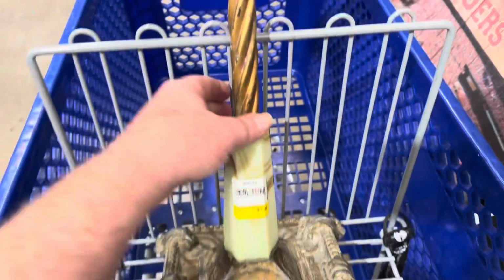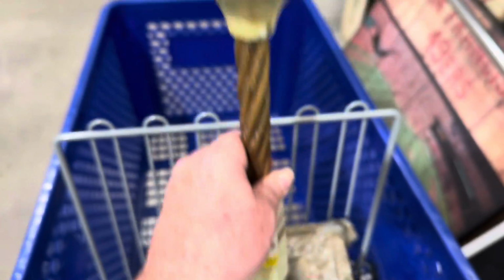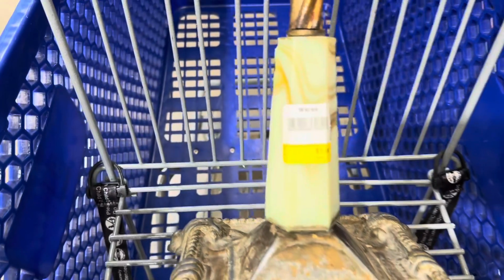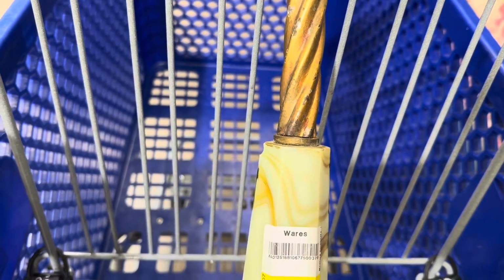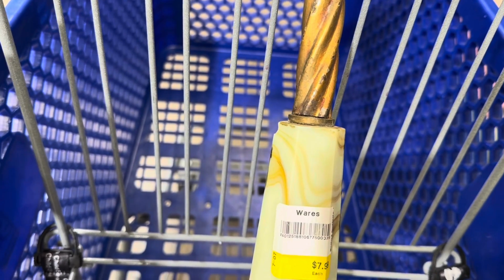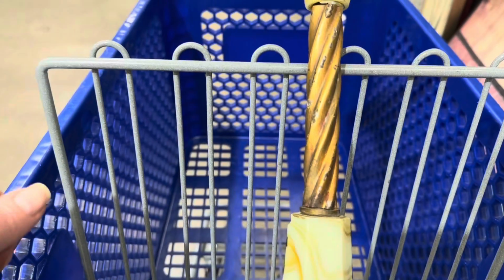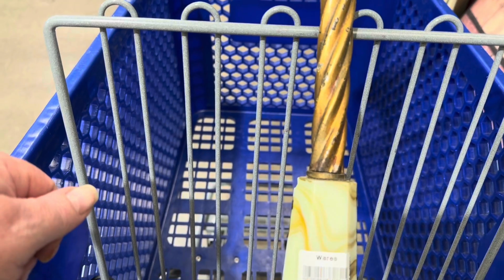Now this is only a partial piece. This is a base to a vintage lamp, and this glass actually reacts to UV. It's UV reactive uranium glass. And even the parts and pieces to these tall floor lamps, especially the glass parts, sell for really good money. And I'll show you that UV glow when we get it back to the shop.